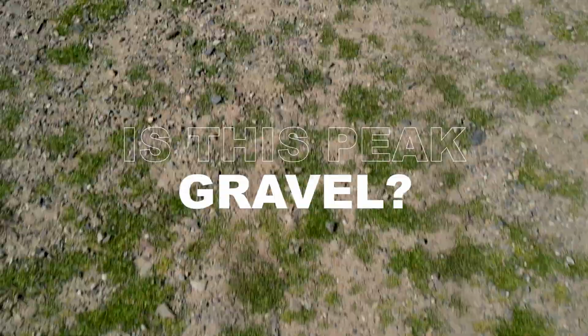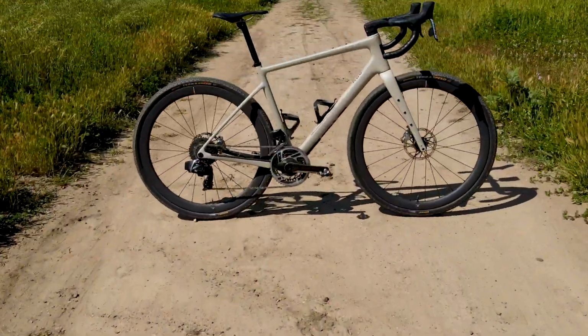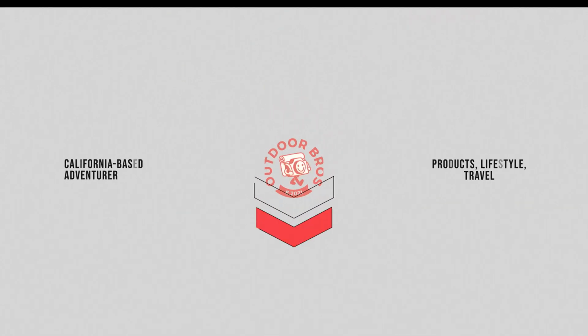What is it that makes a gravel bike great? Is it speed? Is it comfort? Is it handling? Is it stability? Is it the ability to haul all of your gear for multi-day adventures? Since I've started riding the MOG, I've asked myself that question over and over and over again. What is it that makes a gravel bike great?